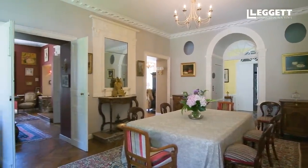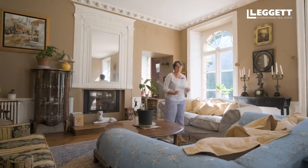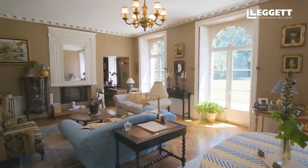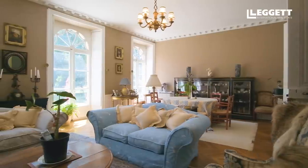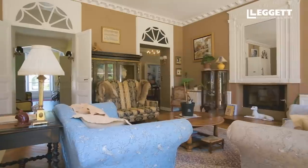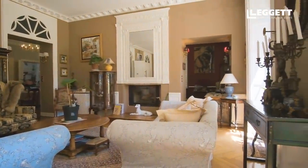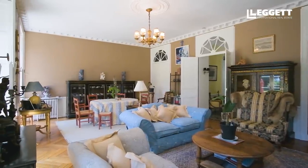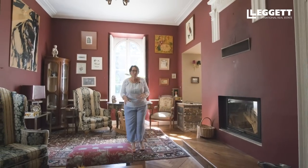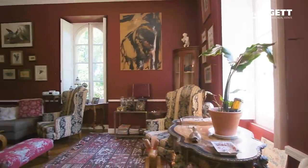And through here, we have the grand salon, complete with wooden flooring, stunning plasterwork, large windows giving expansive south-facing views. Okay, so from the grand living room, we have this small, cozy snug with a double-sided wood burner, perfect for those winter evenings.